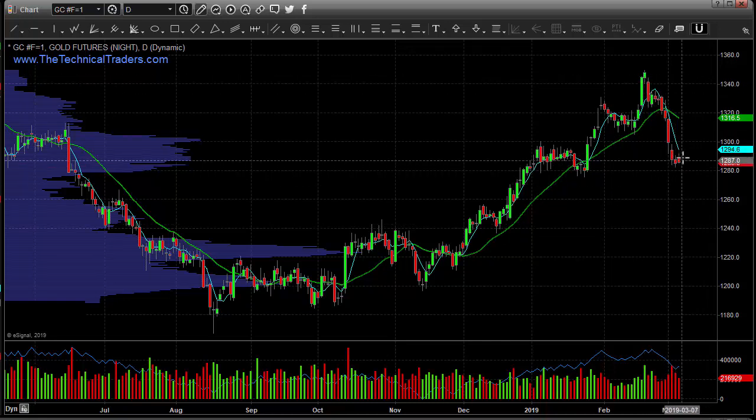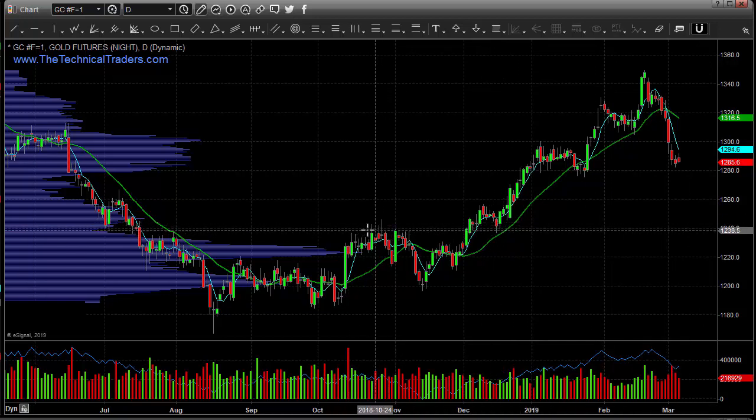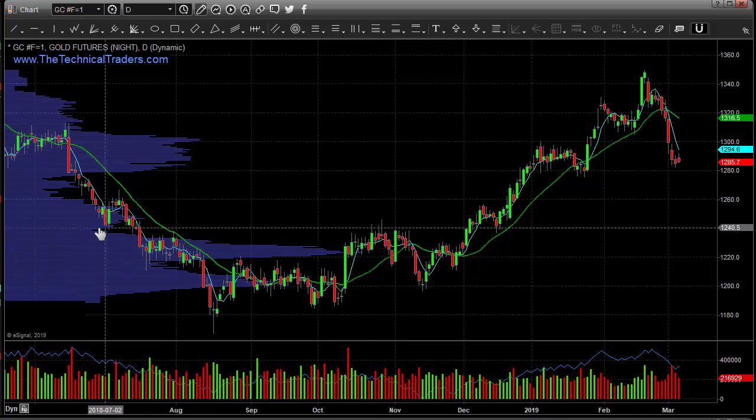This would be the first half, a little consolidation here. The second half would be down here. It's also a significant pivot low. It's a significant pivot high, another significant pivot high, and a significant pivot low. So that will act as a pretty key support zone to trade.